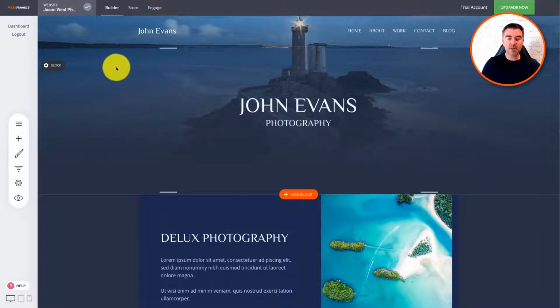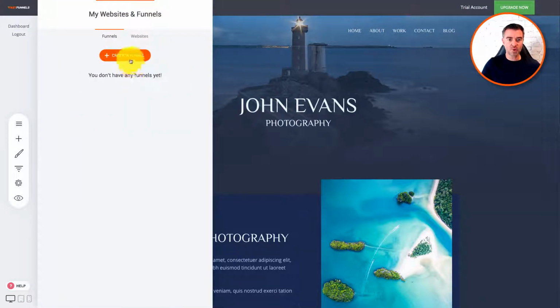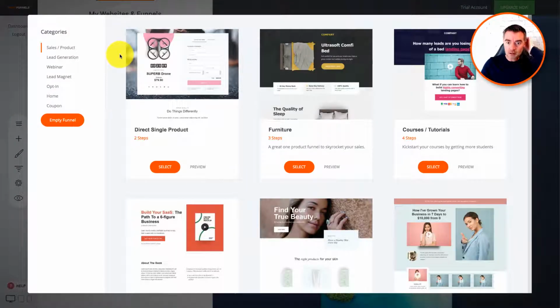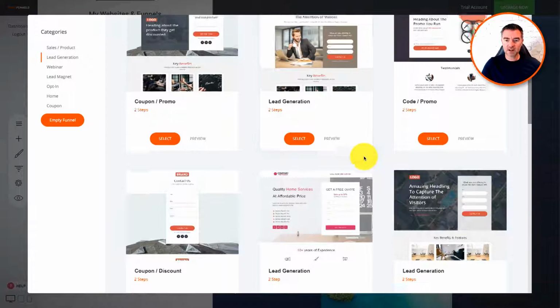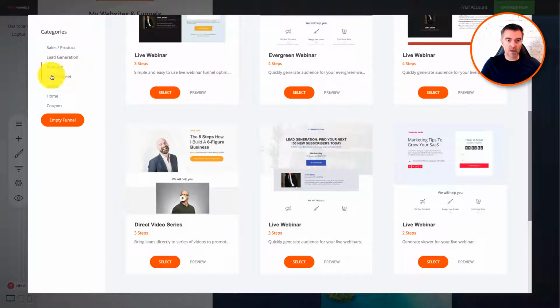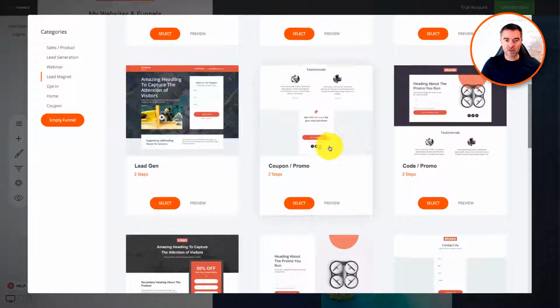So we need to start building you leads and getting you bookings if you're an active photographer who charges for your time. So how do we do that? Well, we create what is called a funnel, and that is of course what we're best at because we are Fast Funnels. So how do you do it? You click create a funnel and you cheat. You use one of our many, many templates here and you find one that's ideal for you and then just adjust it slightly. So you've got webinars, you've got lead magnets here.